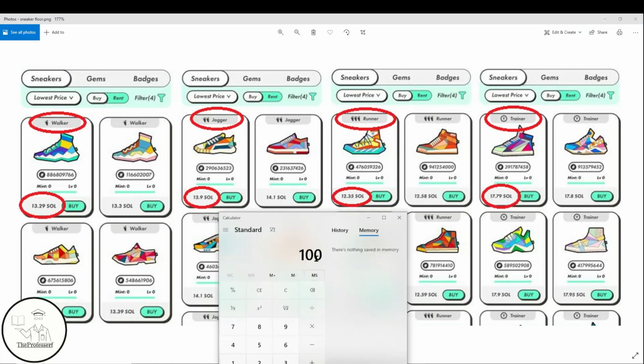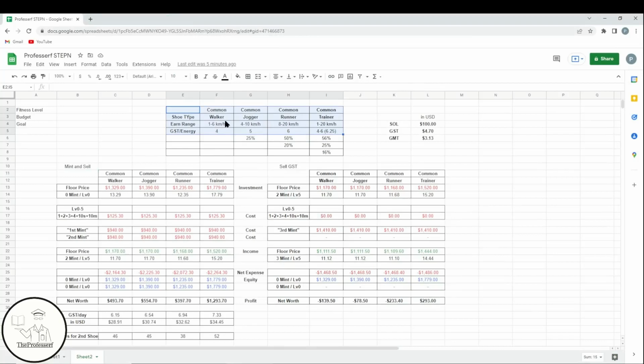1 Solana is about worth $100 right now. So you can see that the cheapest shoe, which is the runner, is going to cost about $1,200. So I've taken all that information and put it into a spreadsheet. You can see the speed range here to earn properly and the GST earnings.